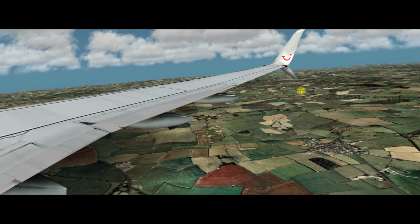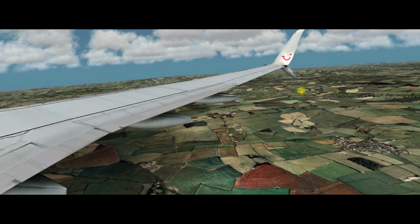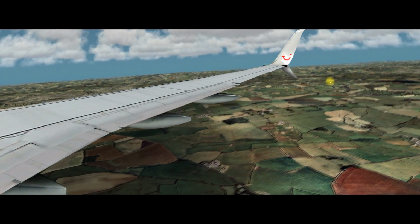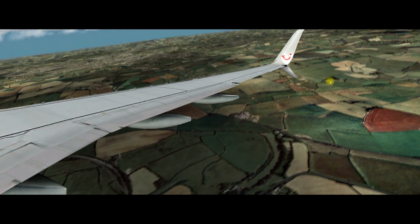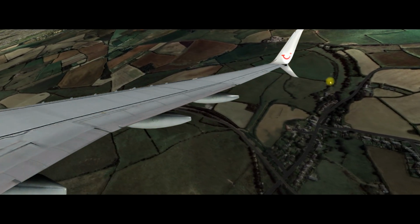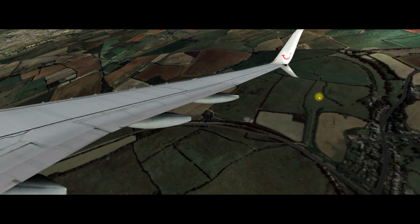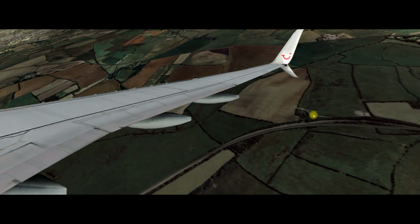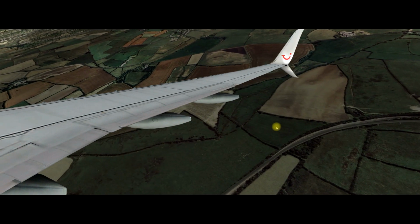Just in case you're wondering, the photo scenery is from RC Simulations, and it's the UK photo scenery that was developed by Bob Sidwick. And of course there's the European OSM on top of that. Here we are, turning and heading towards Brecon.